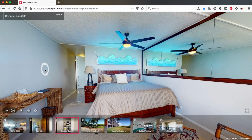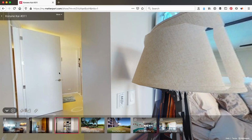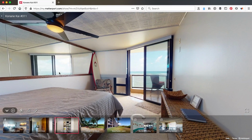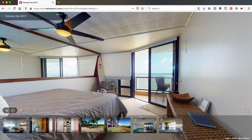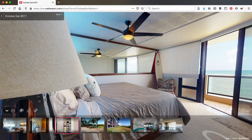The bedroom itself is pretty straightforward, but heading back this way and spinning us around, I like to point out that the orientation does face directly out to the ocean, of course taking advantage of the view and the breeze. Otherwise, overall, carpets on the floors, overhead fan, and additional mirrors on the walls to help open up the space a little bit more.